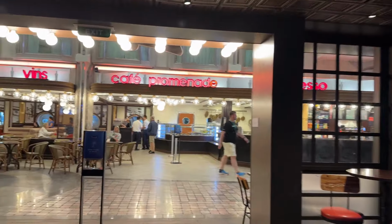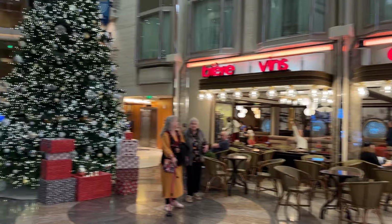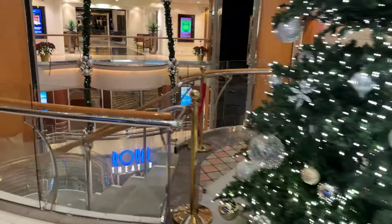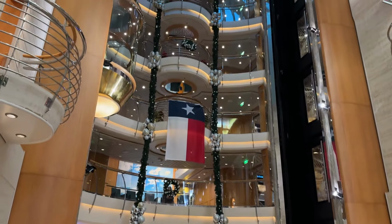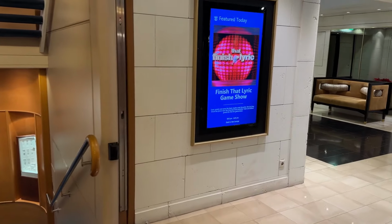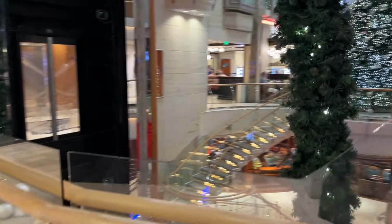So I've explored most of the ship at this point, over half of it. Beautiful Christmas tree, and look at that, love how it's decorated. Saw the Christmas tree lighting last night. Pretty fun, the kids loved it. Finished that lyric game show. May attend that later tonight.